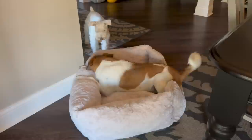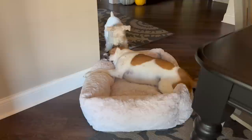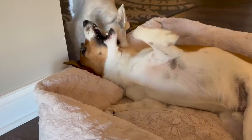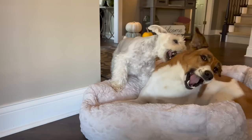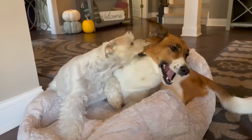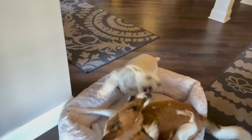Oh, snaps. Oh, no. Really? Mooey, are you trying to chew his ear off? Oh, don't hit your head, bud. Okay, now both dogs are in the bed. Guys, Maxxie, you're chewing on him. Break it up, break it up, break it up.